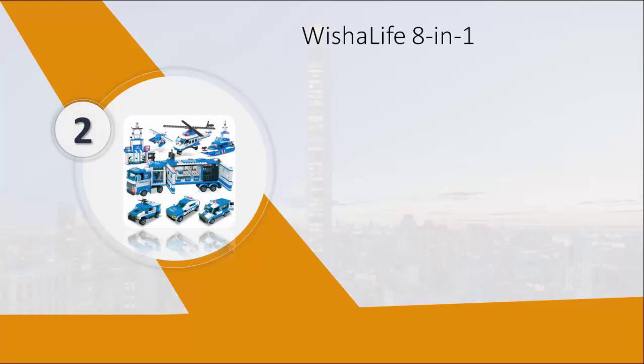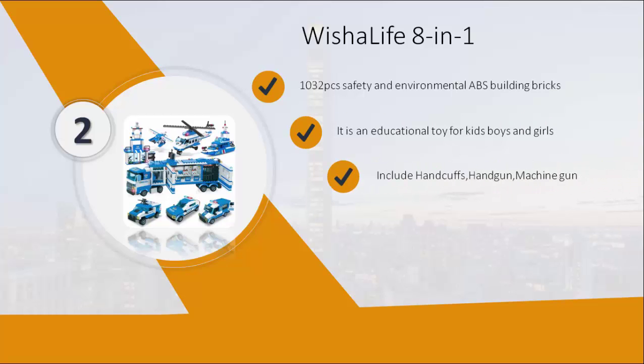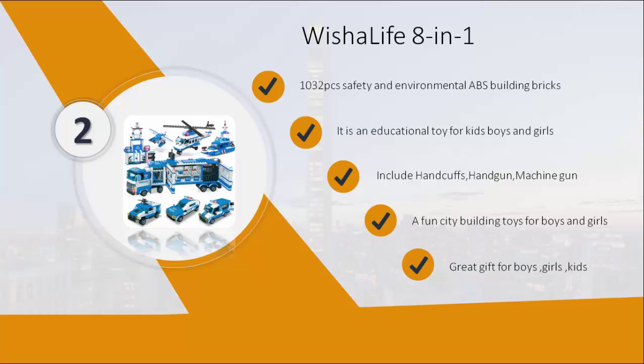Number 2. Wish Alive 8-in-1. 1032 PCS Safety and Environmental ABS Building Bricks. It is an educational toy for kids, boys and girls. Include handcuffs, handgun, machine gun. A fun city building toys for boys and girls. Great gift for boys, girls, kids.